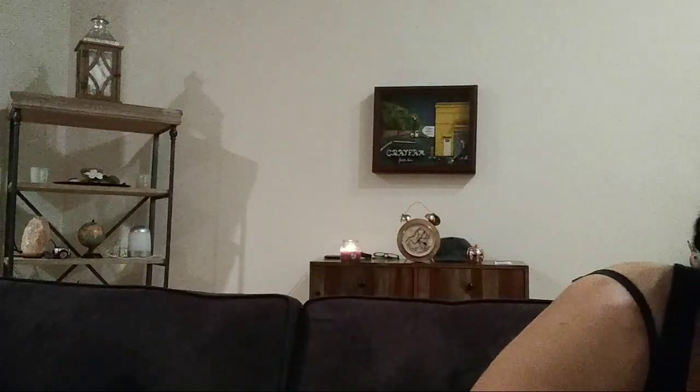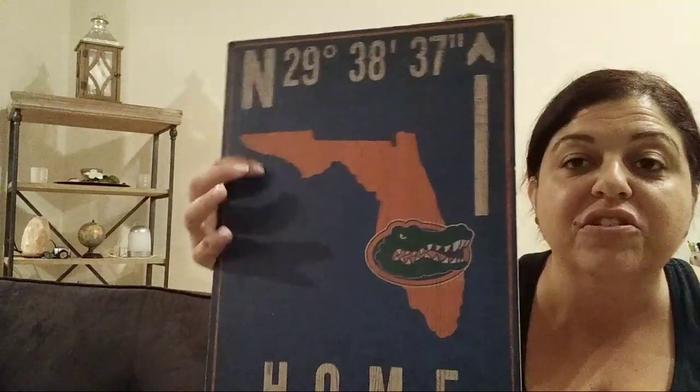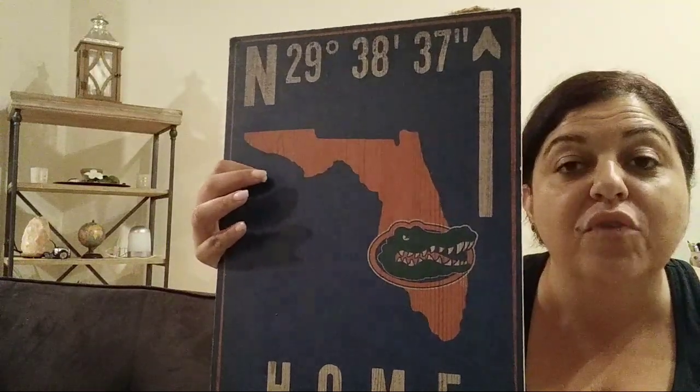We got a Florida Gators plaque. How cool is this? I like this because I like how it has the state of Florida like that. I love this. It's awesome. Super awesome.